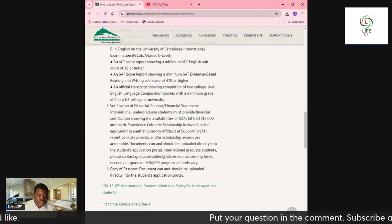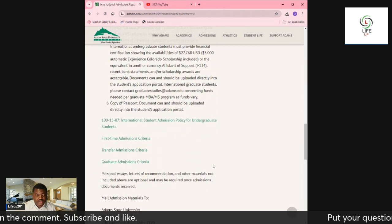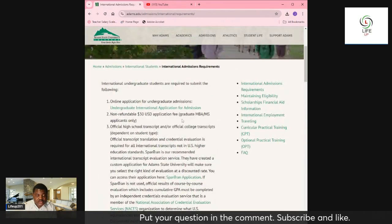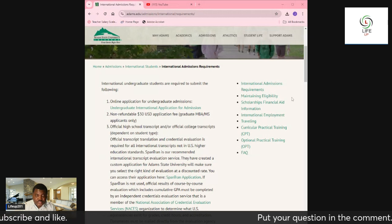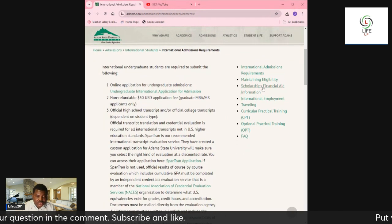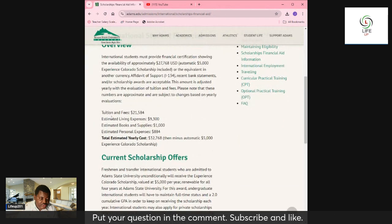Then the copy of your passport is a document that should be uploaded directly into the student application portal. So that is what you need to know about the application. Technically, if you're not taking any of the graduate courses, you are not paying any application fee, and they have the $5,000 scholarship for you. If you look at their financial information, they say this is what you need to pay approximately a year, and this is the breakdown that they did.